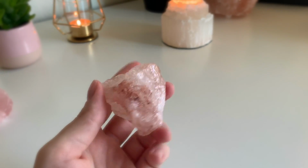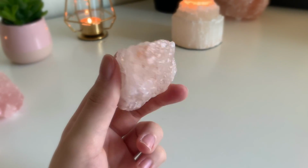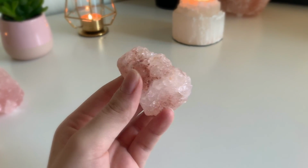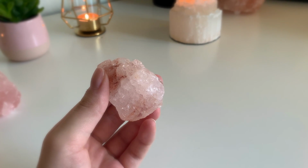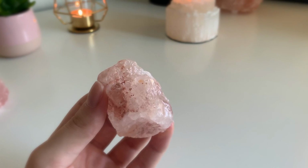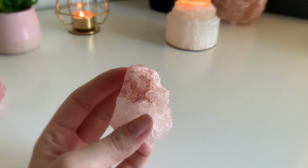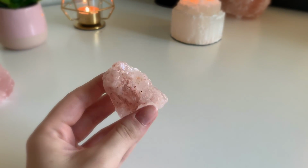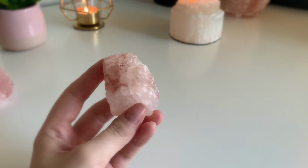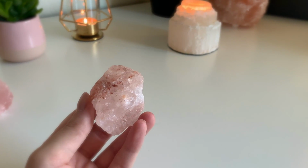It's actually a piece of salt, and this is one of the very first pieces that I got back in 2018, or was it 19? I'm not very sure. Yeah, but that was one of the first pieces I got when I started my collection back then, and it's very cool. It stands here on my desk right next to my window, and yeah, really love it.